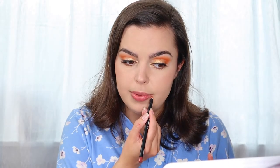You can also start with a lip liner as well. This helps you if you're trying to get a more exact finish. You just make a couple little lines and then attach them.